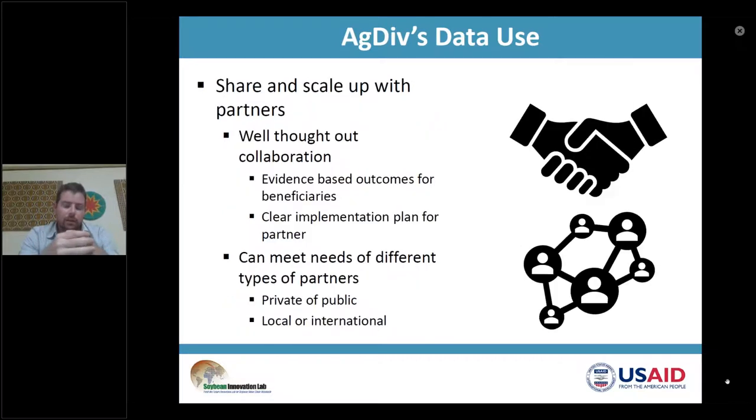Next slide is talking about how we scale this up with different partners. We just had the presentation by CRS, which was an early partner in the pilot, but is also now going to be a partner in the scale up. What's helpful in that discussion is being able to put forward a well thought out collaboration where we know the outcomes. We know at least one way, or a starting way, on how to deliver this to the communities and the beneficiaries. And then that allows an open collaboration to take part.